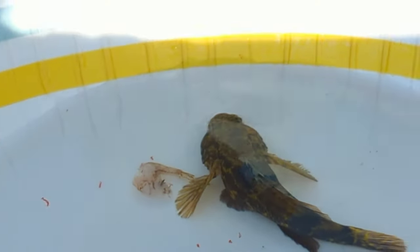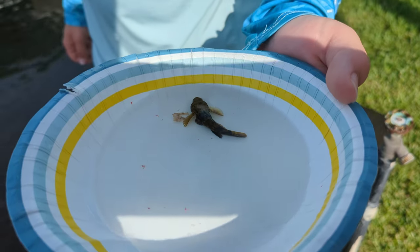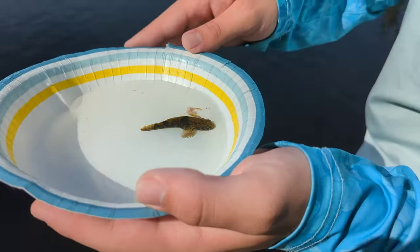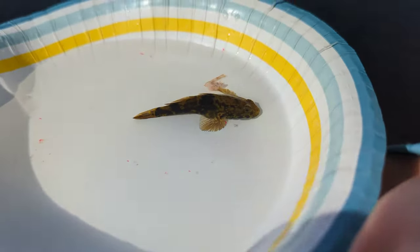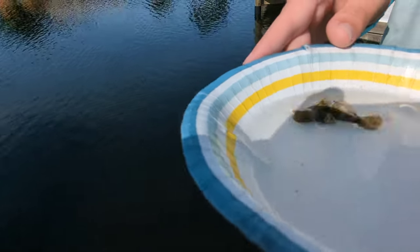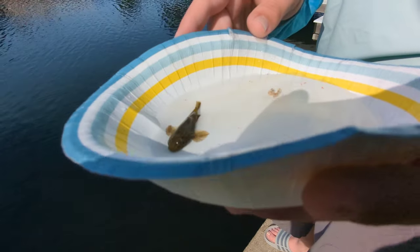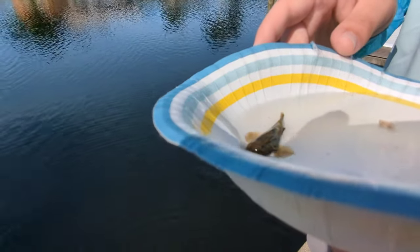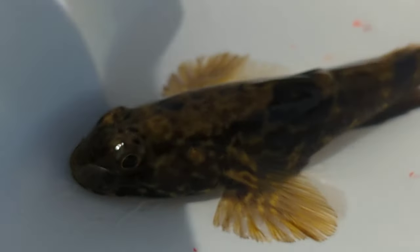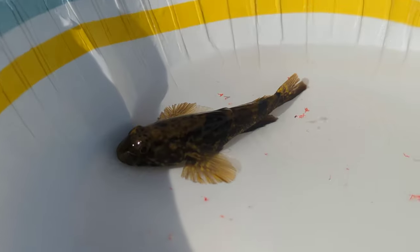Yeah, let us know what it is. We think it looks like a goby to us, but we're not sure if there are gobies here. Yeah, you gotta look into that. He's a cool looking color though. If I'm even getting a good look at him here. He's camera shy. Yeah, he is.